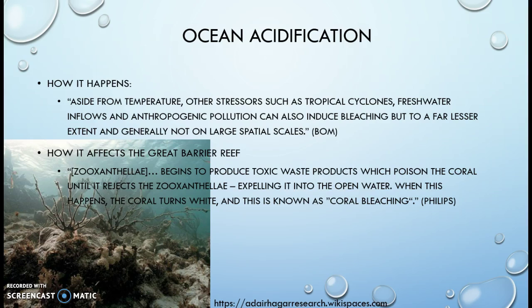But how this happens is the zooxanthellae begins to produce toxic waste products which poison the coral until it rejects the zooxanthellae, expelling it into the open water. When this happens, the coral turns white, and this is known as coral bleaching. Zooxanthellae is what is found in the inside of the reef.